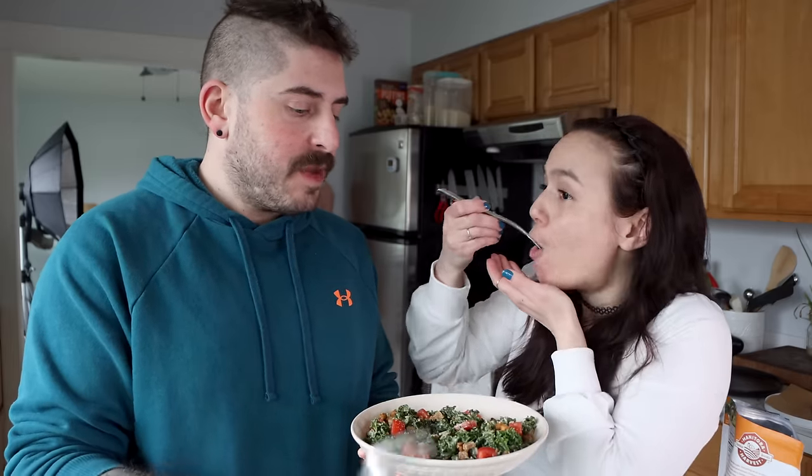I love salads that have so many things in it. Obviously I tried the chickpeas by themselves, and I've had the tempeh many times. It all really works together. I mean, obviously it works together. We knew it was gonna work.